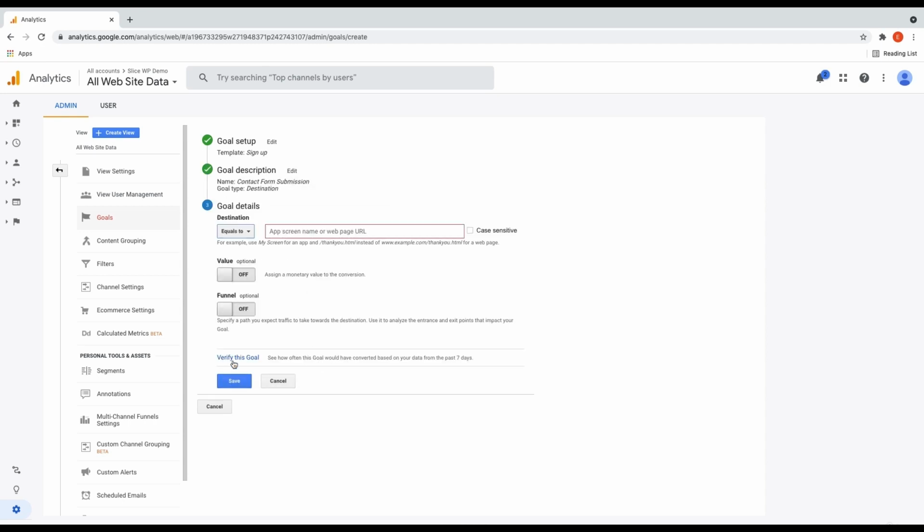And now what we need to do is put in the destination URL. So this is going to be the URL of your thank you page, which people land on once they submit your contact form. Now, not all contact forms actually redirect to a thank you page. So if your form doesn't do that, then what you will need to do is go into the backend of your website and get that configured just to make sure you are tracking things accurately.